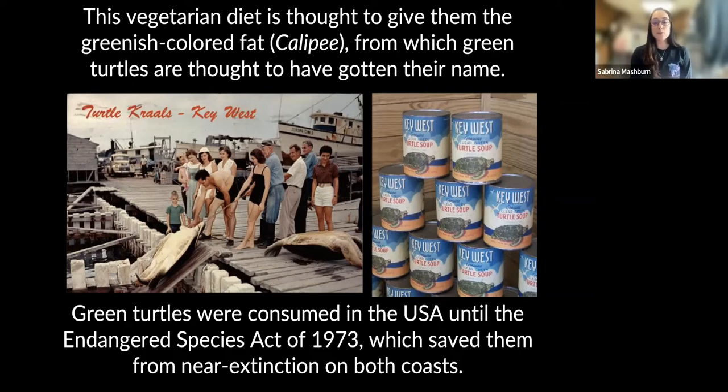And green sea turtles were ranched or farmed in the United States until they were added to the very first edition of the Endangered Species Act in 1973. And this action saved them from near extinction in the late 1960s, around 1968. The late great Dr. Archie Carr hypothesized that the green sea turtle would be extinct in the United States in the next few generations if they were not protected from this harvest that fed appetites all over the globe, unfortunately.